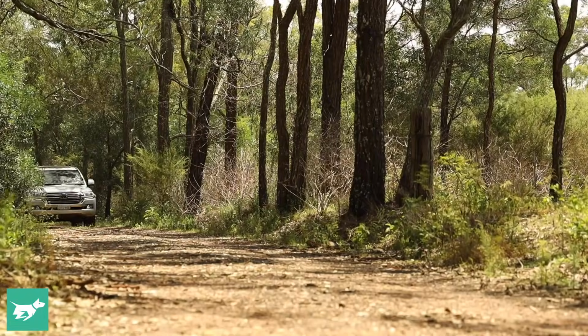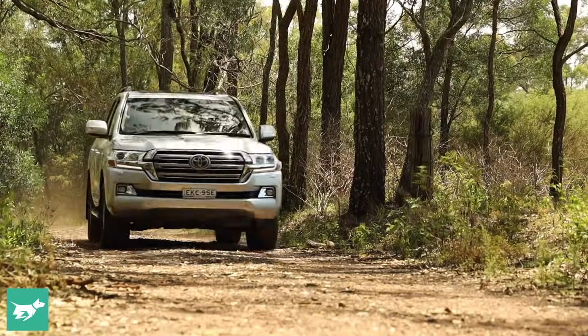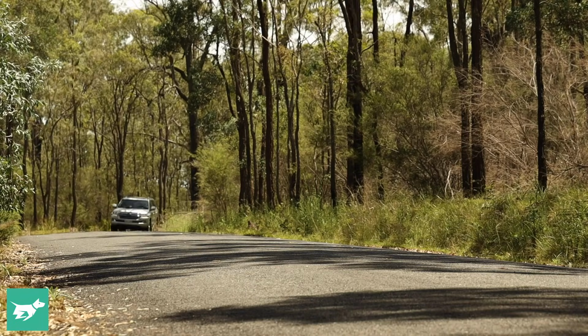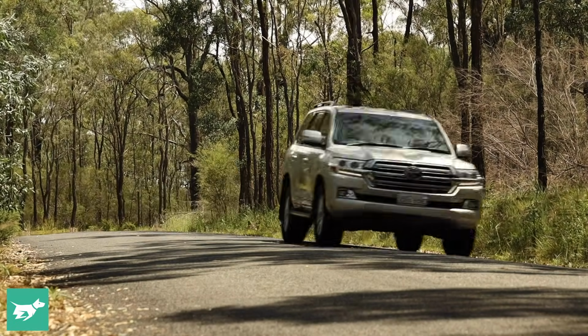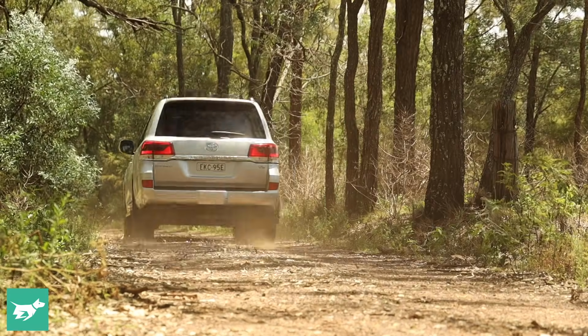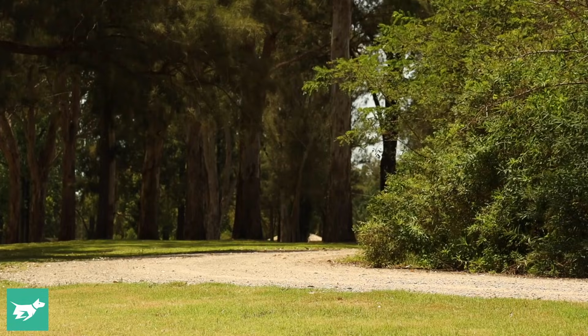Now, safety features aren't a huge strong suit for the cruiser. We do have blind spot monitoring and rear cross traffic alert on this Sahara, as well as adaptive cruise control, which doesn't work very well, and a 360-degree camera. But this is the only grade to get that full safety suite, and it doesn't work particularly well. You can tell it's not quite as refined as modern vehicles.